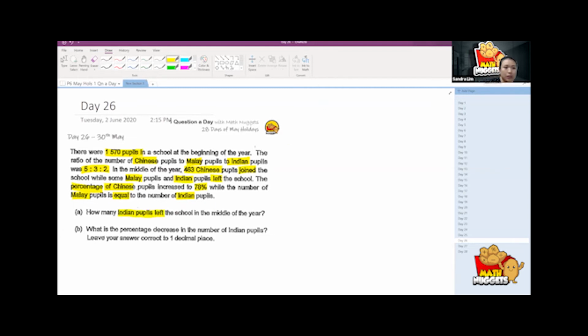So I'm going to start with the information at the beginning. Again, like the question earlier, right? I'm going to say that this question is good. Okay, what's beautiful about this question again is that they gave us a total number at the beginning, which means we can work with the actual number, which makes things a lot easier. So we know that 1570 make up everything which is here.